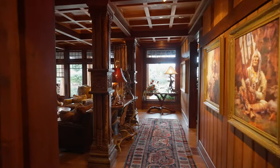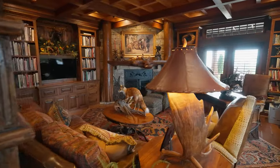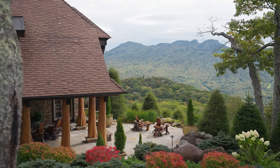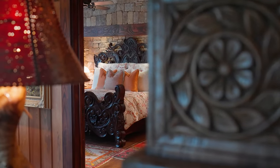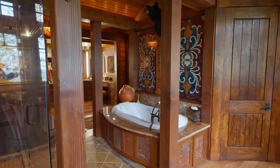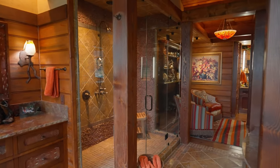Just off the master wing, you will find hand-carved columns framing the room, overlooking the fireplace, the rear terrace, and the vistas beyond, adjoined by the gardens to the rear. Just inside the master wing, you're going to find an oversized master, a wonderful soaking tub, stained glass, and a full walk-through shower with his and her vanities, as well as dressing areas.